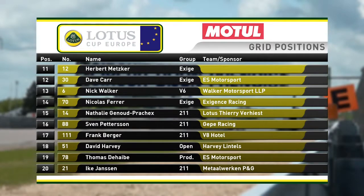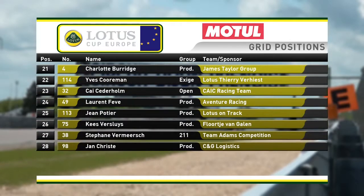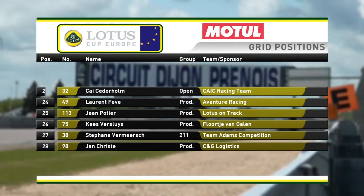First of the production runners, Thomas Dahayib, down in 19th place, and it's David Harvey who leads the open class runners in 18th in his 340R. As ever, a huge field for the Lotus Cup Europe, very well supported, with 28 of them qualifying. Jan Christie completing the pack.